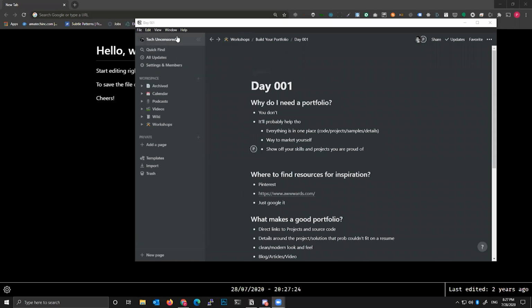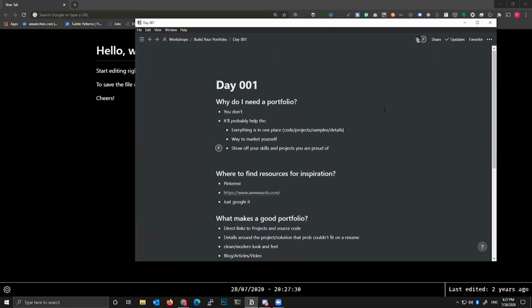So I have some notes here that we can go over that Patrick was kind of alluding to. To start off with, do you need a portfolio? You don't, but it would probably help. And there are some reasons why it would help.